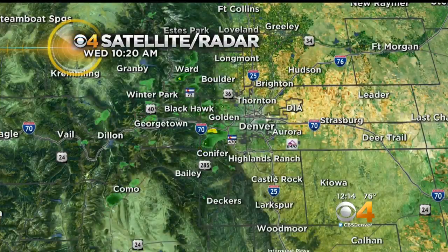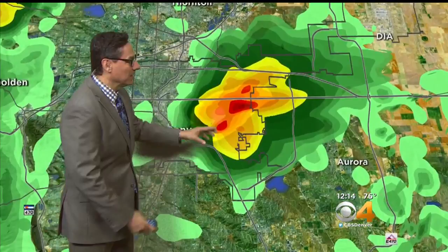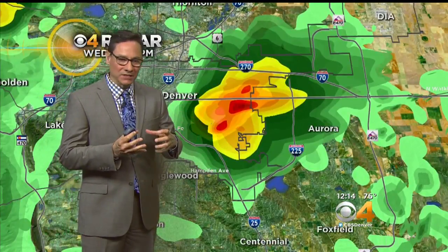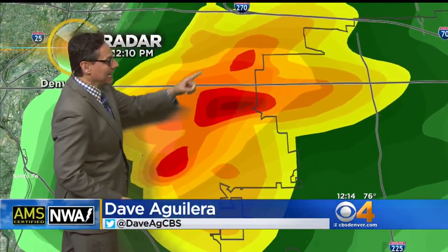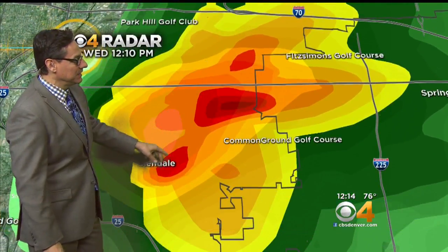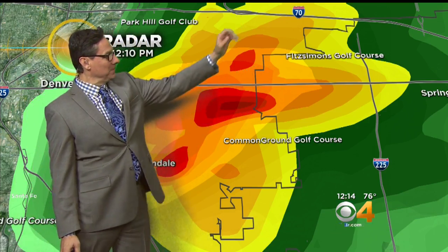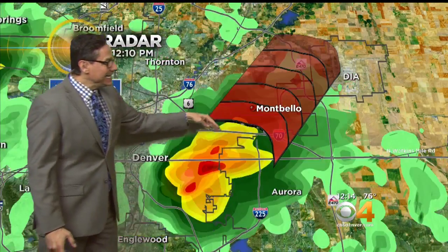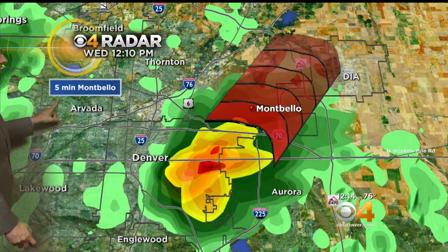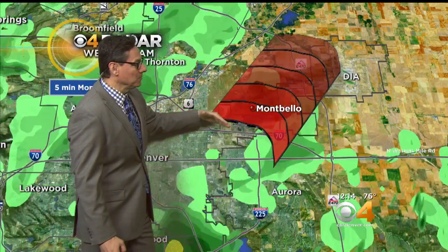But I've got to watch this one because there's a lot of convection going on, and that's the guy we're looking at right there. Now, in the last few frames, it's weakened somewhat. It kind of blew up over Inglewood, moved through the Glendale area, and now, as you can see, here's Glendale, there's Common Ground Golf Course, Fitzsimmons is over here, and it's shooting right up into I-70 here. If we put kind of a clock on that, the leading edge of this heavy rain should be in Montbello in about 5 minutes. There's an update there. So this thing is really moving pretty quickly.